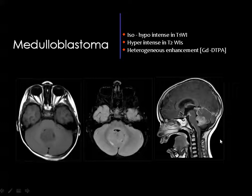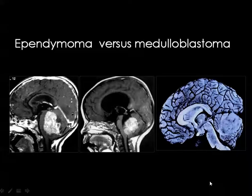And if you look carefully at this lesion, which is medulloblastoma, you can see this enhancement along the anterior wall of the brainstem and the enhancement along the borders of the spinal cord. And this is classic for CSF seeding for this kind of tumor, which is one of the well-known tumors to produce CSF seeding.